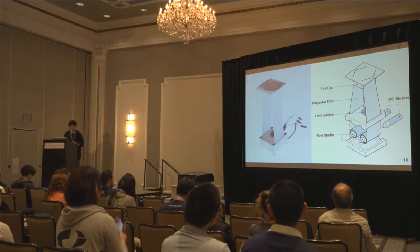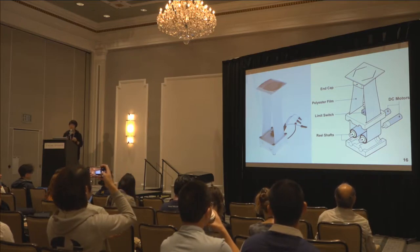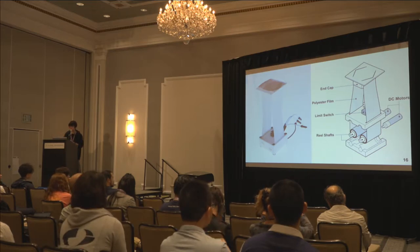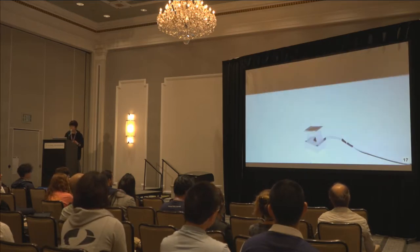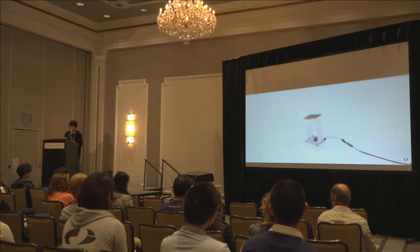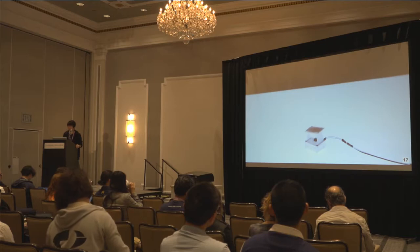The miniature wheel actuator uses two DC motors to feed the wheel to extend from 2 centimeters to 20 centimeters. This is basically the mechanism of a tape measure. The sheet is lowered in a shaft, and then the motor rotates to feed, extend, and retract.